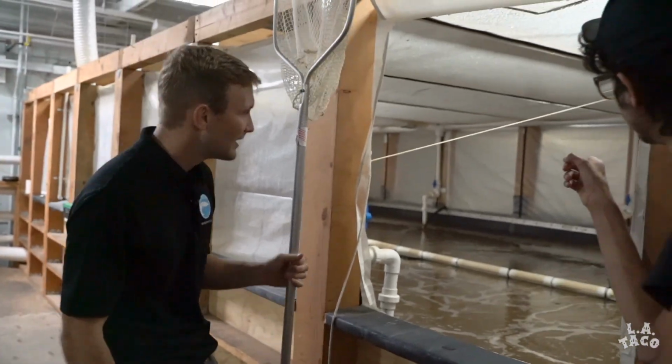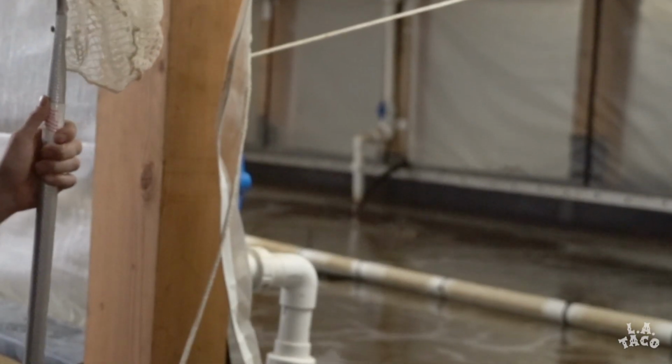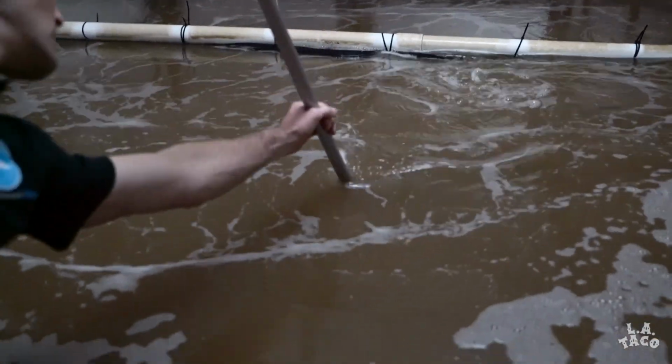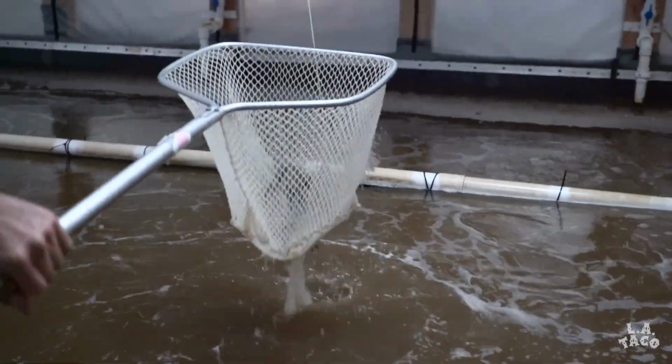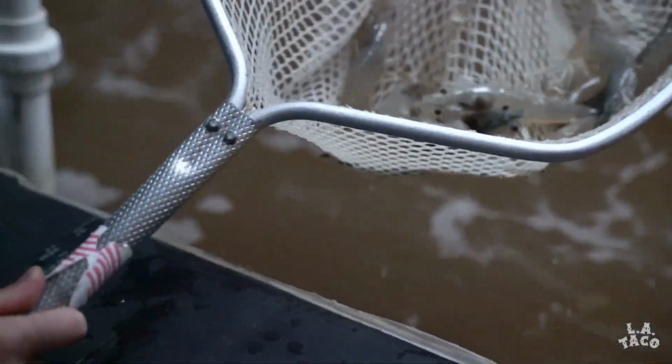Whoa. Did you get a jumper? Yeah, they'll jump sometimes. At this size, they can jump 4 or 5 feet. So not a big net full, but quite a few. You can see them there. They're beautiful. Yeah, so a lot bigger. Oh, get back in there.